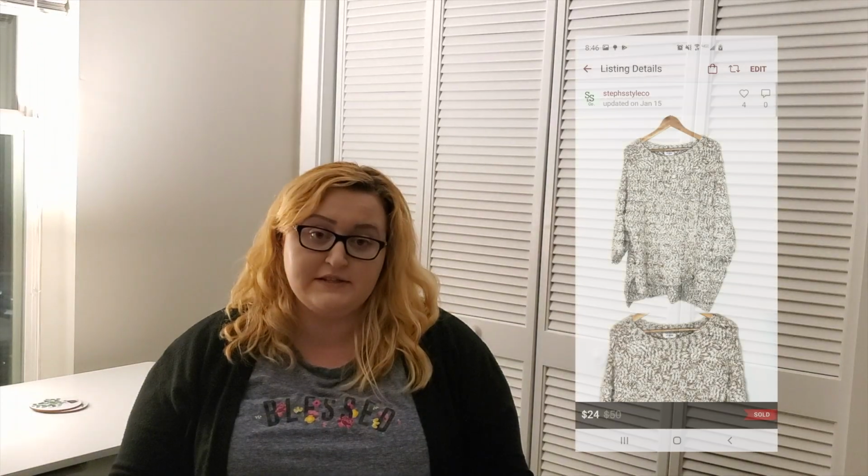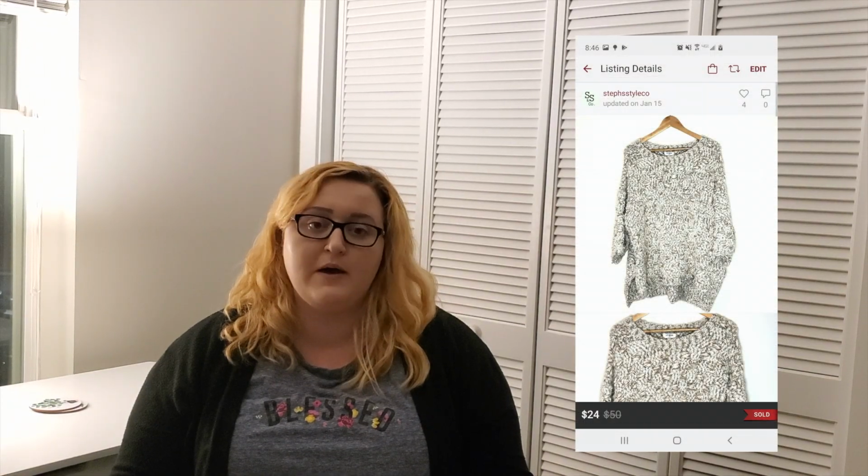The next is the first piece of UMG that I've ever listed. I know that Empty Hanger talks a lot about UMG, and so that's when I had my first awareness of the brand. I found this at a thrift store, a Goodwill that I don't usually go to, and it's super oversized, super comfortable and soft. So I knew that it was going to go pretty quickly, and it did within about a week. I sold it for $24, so a really decent return on that.